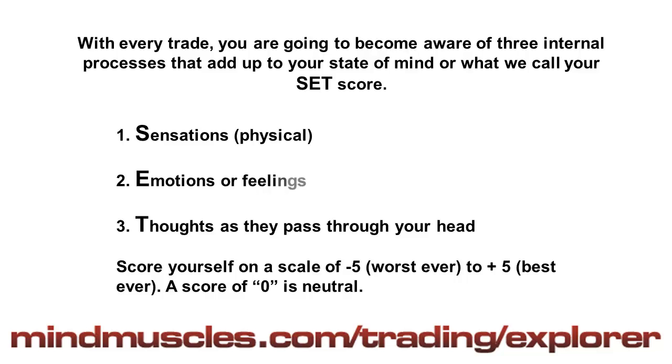With every trade, you're going to become aware of 3 internal processes that add up to your state of mind, or what we call your SET, S-E-T score. The first part of the SET score is your sensations, your physical sensations. The second is your emotions, or your feelings. The third is your thoughts as they pass through your head. Sensations, emotions, thoughts, SET score.